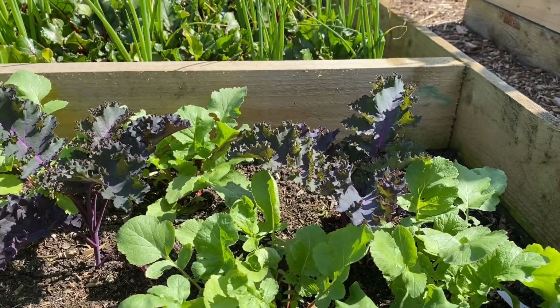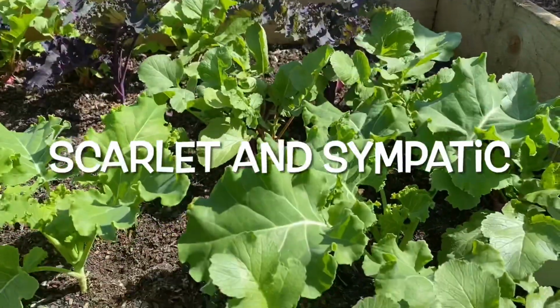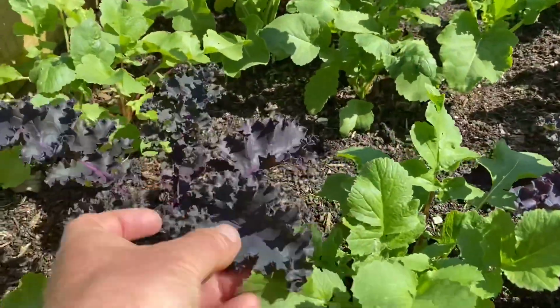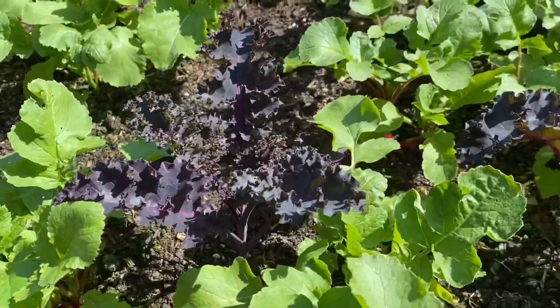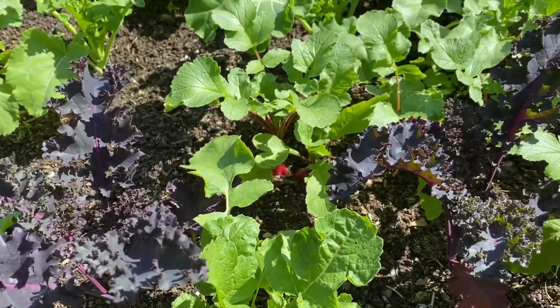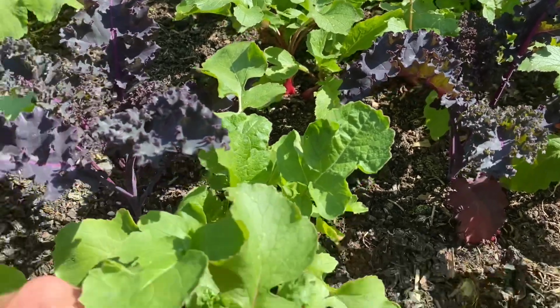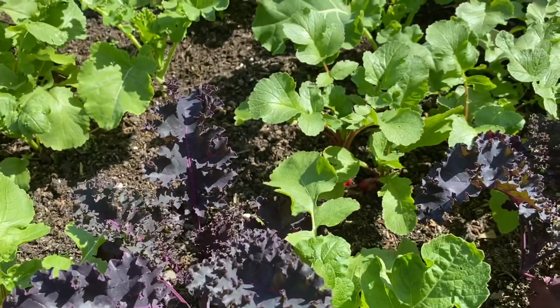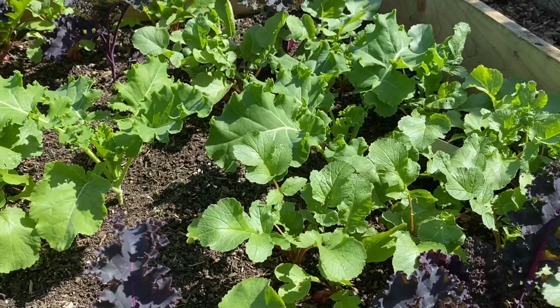I can't remember the variety name actually of these. I'll put it up as an overlay. And then this is Pentland Brig down the centre. And then a different variety of red curly kale here. We've got a lot of kale at home as well, but we get through quite a lot of kale in summer. It's quite a popular crop, and we've just got this interplanted with radish, which is ready for harvest on Sunday, a couple of days' time.